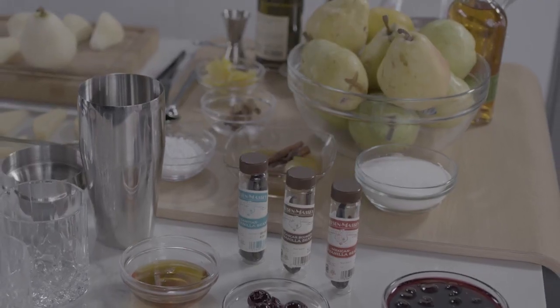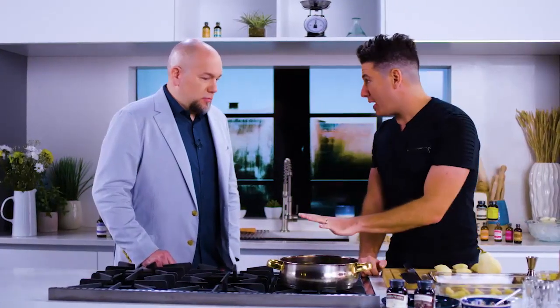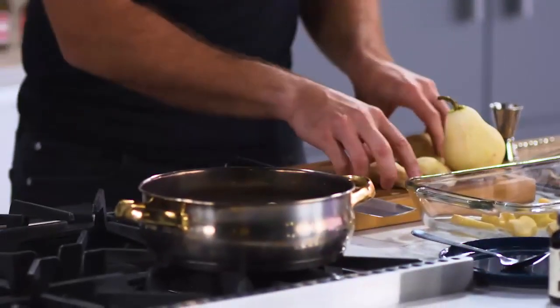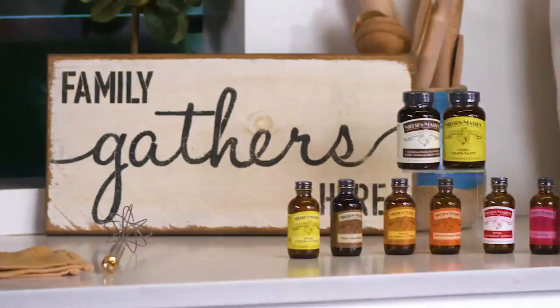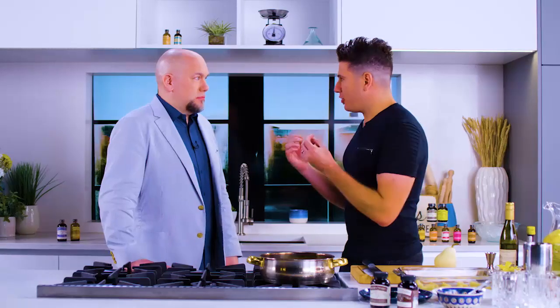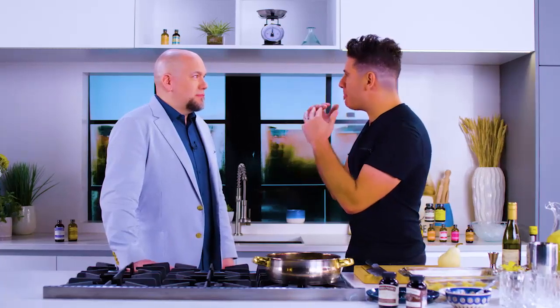This is the way I wanted to utilize the vanilla. First of all, I'm going to do poached pears. So I chop them up like that, and I'm just going to place them in a very cold pan. Now, we're going to use, of course, some vanilla. One of the things I realized when I started using the vanilla was that Nielsen Massey's was very, very powerful, but at the same time, it was very balanced.